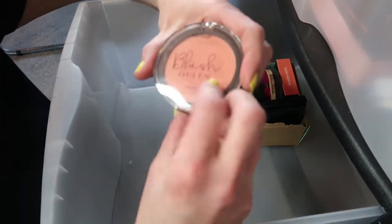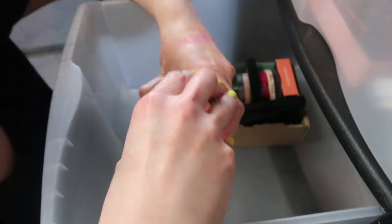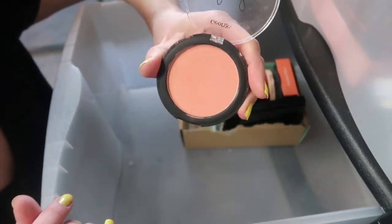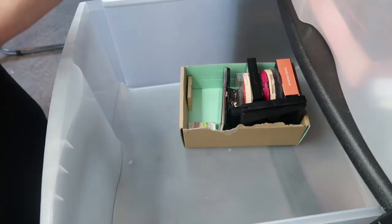This again is a George Blush Queen blusher from Asda. Yeah, again, I bought this to do kind of like a George Asda video, but never got around to that. So I'm gonna keep it all.